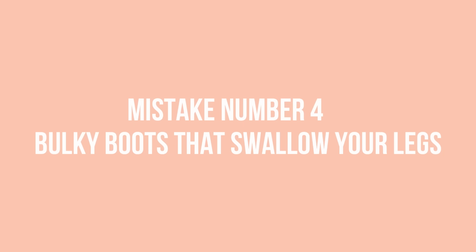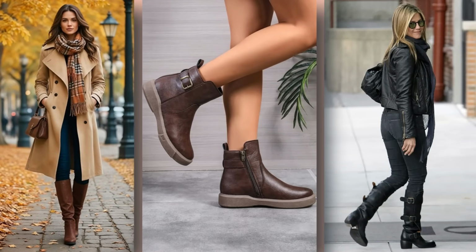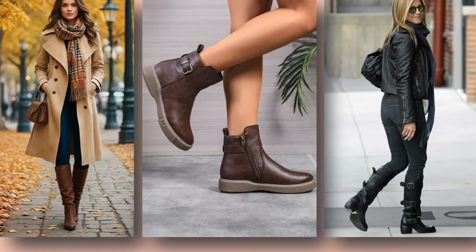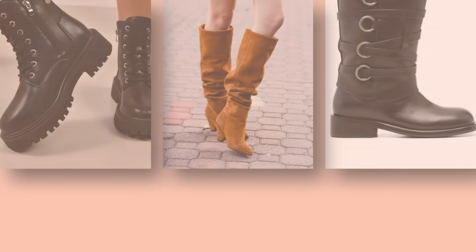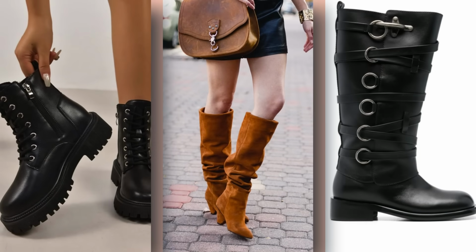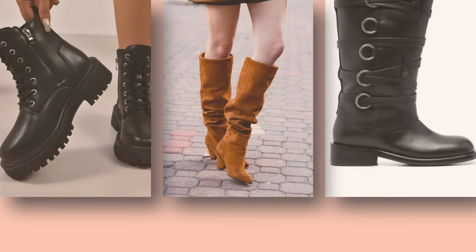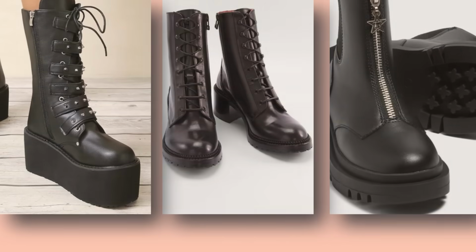Mistake number 4, bulky boots that swallow your legs. Now let's shift to cooler weather. Boots are a fall and winter essential, but ladies, not all boots are created equal. Those bulky oversized styles with heavy soles, slouchy shafts, or exaggerated hardware. They may be warm, but they often make your legs look shorter and your outfit look heavier than it really is. I used to own a pair like this.